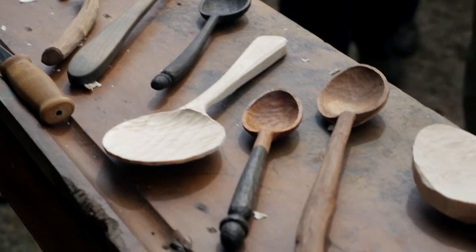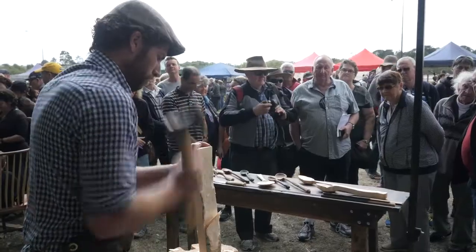Pretty sick seeing how they made some of the stuff back then compared to all the machines that they use now to put it all together. But yeah, no, this is the first time I've been here, but I'll be coming back next year.